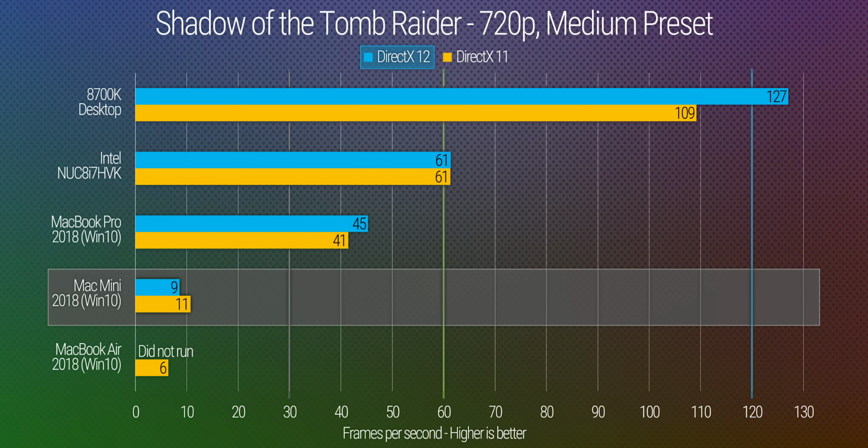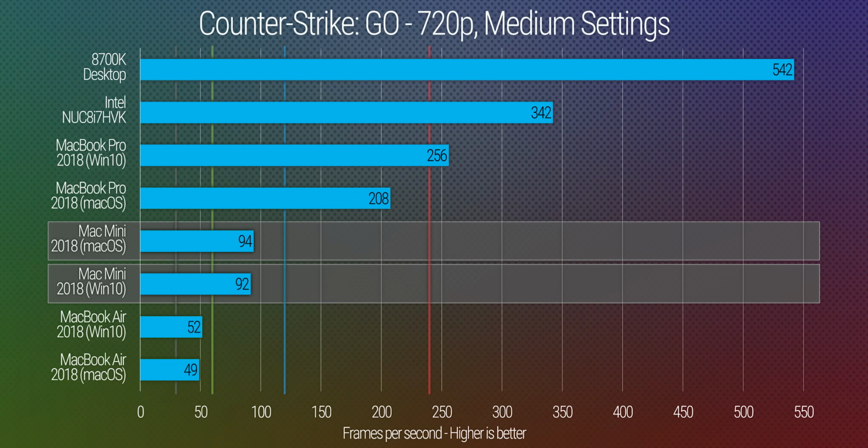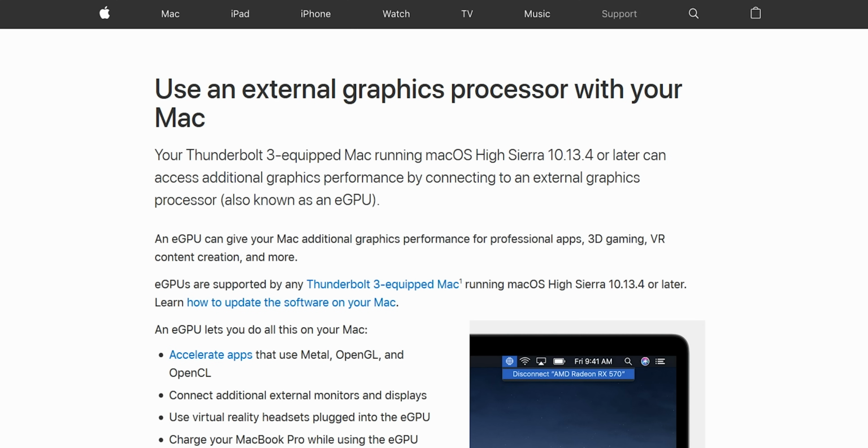Also, while we aren't focusing on games today, we're gonna throw a few in there just to round out our testing. As one might expect, relying on integrated graphics does the Mac no favors. Even at 720p medium details, it absolutely chugs in Shadow of the Tomb Raider, meaning that you're basically SOL for all but esports titles. And even then, it's not a great experience.